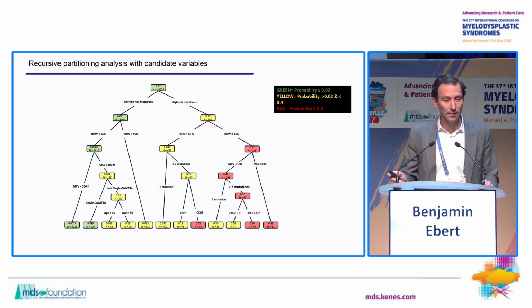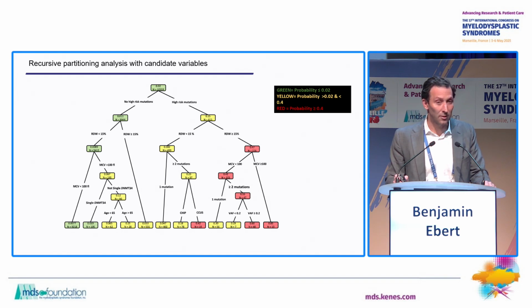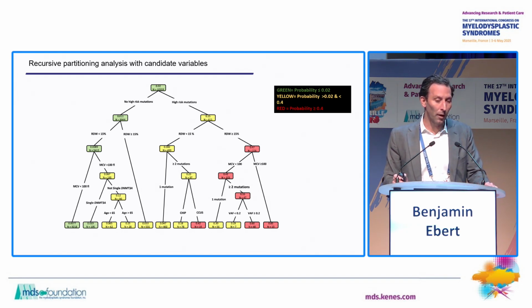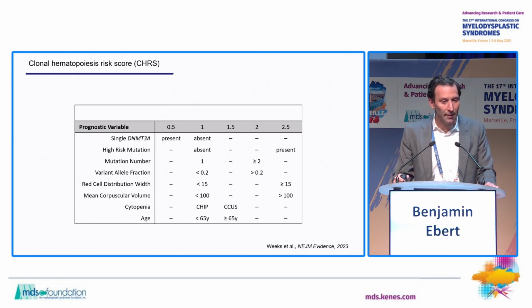At the lowest risk, individuals have less than 1% chance of developing a myeloid malignancy in the next decade, and at the highest risk, over 50% chance of developing a myeloid malignancy in the next decade. So really separating people who maybe don't need to be seen or followed up from people who have a dramatically higher risk.